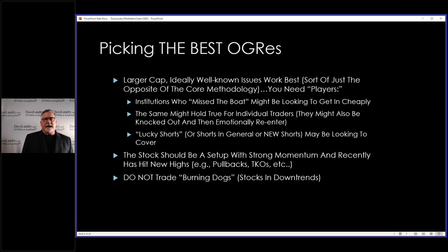And I've tried opening gap reversals in thinner issues, and sometimes it doesn't work. It just knocks out who is going to get knocked out, and there's nobody waiting in the wings. But in a Tesla and an AMD, I think one of my best examples ever, it came up when I was searching OGRs on my computer, was the, what's the name of that stock? OGRe made a really good opening gap reversal, well-known stock. So keep an eye on these semis, which were recently strong. So we could see some setting up there soon.